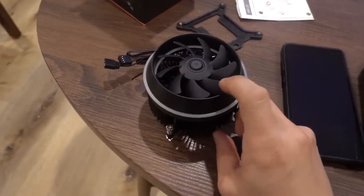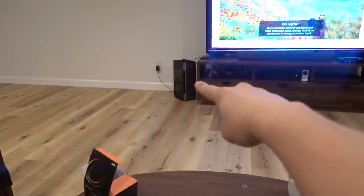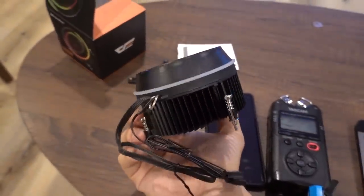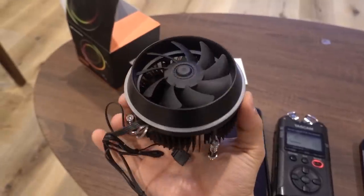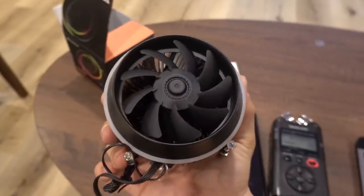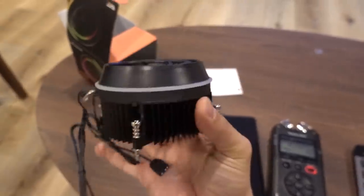It is just short enough to fit inside of the Shift. I think the Shift clearance is 84 millimeters for CPU cooler height. This is like 72, I think. So we're just under. It's a little too close for comfort for my liking. It's gonna impede a little bit of airflow, I think. I would not use it as a daily solution, but again, this is just temporary.